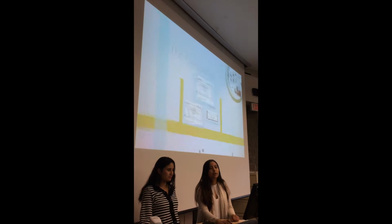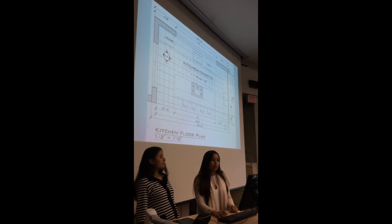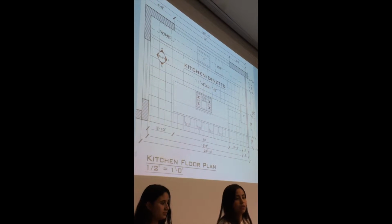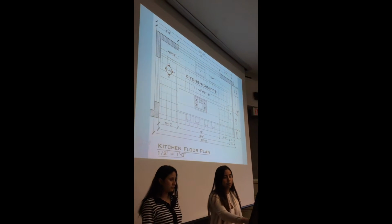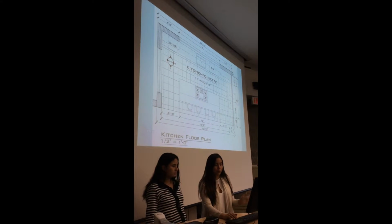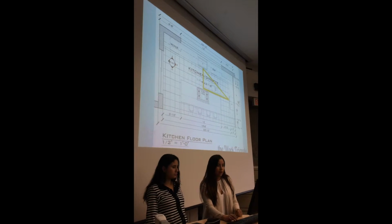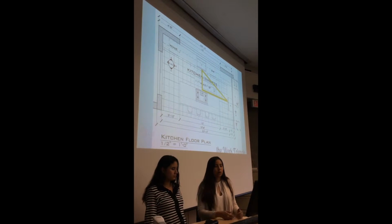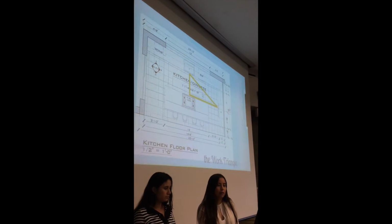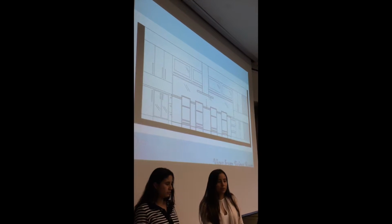Now for our final design, this is what we came up with. As you can see, we have our central island in the middle, and we have tons of space. We have a walking space of approximately 4 feet between cabinets, so that's very open, and our access to the patio. We also worked around our work triangle so that it doesn't exceed 21 feet. And that's another view, the view of our kitchen from the living room.